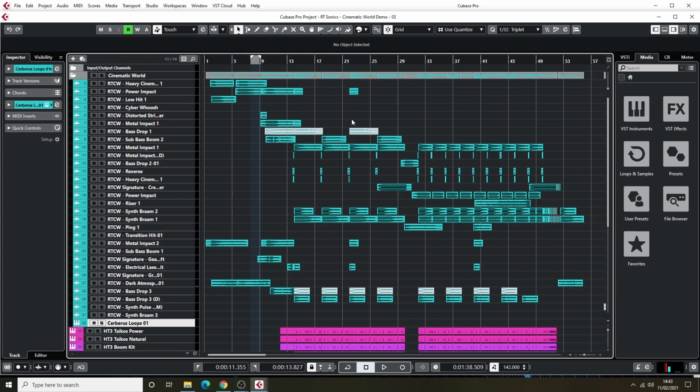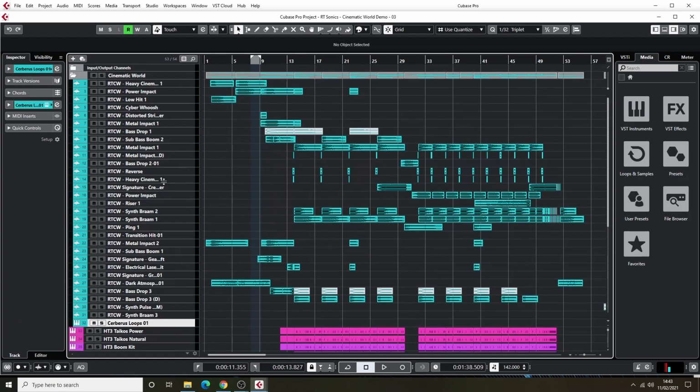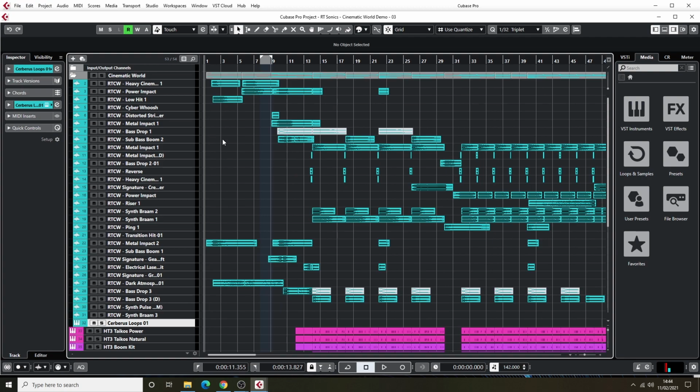So there we have it, just this short percussive piece. And as you can see, all this stuff in the light blue is samples from the Cinematic World pack. The stuff below in the orange and purples and so on is just other libraries, mostly things like Jaeger, a few trailer guitars, some drum kits, Hybrid Tools 3, and bits and pieces from other libraries. But the vast majority of the sound is probably coming from this Cinematic World pack, so most of the hits and Braams and things.